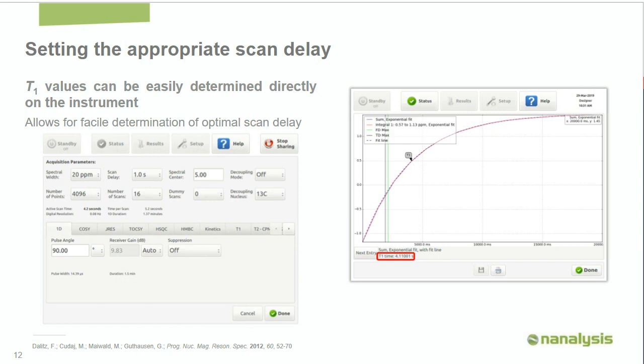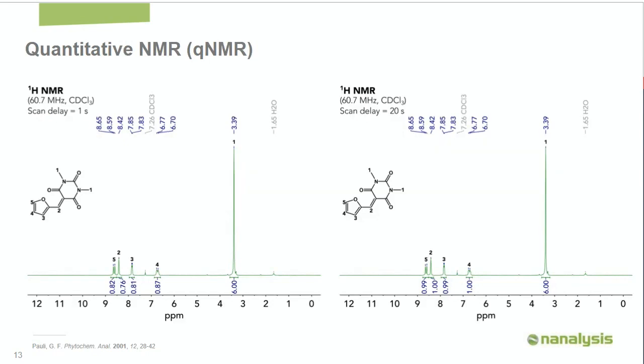So if we collect another spectrum using the same acquisition parameters, and the only thing we vary is the scan delay, then we can immediately see the impact that this has on the integration areas. In the spectrum on the right, the values are much closer to those we would expect, and they conform perfectly to the structure shown above. So this is an example of why optimizing your acquisition parameters is important for accurate and quantitative NMR data.